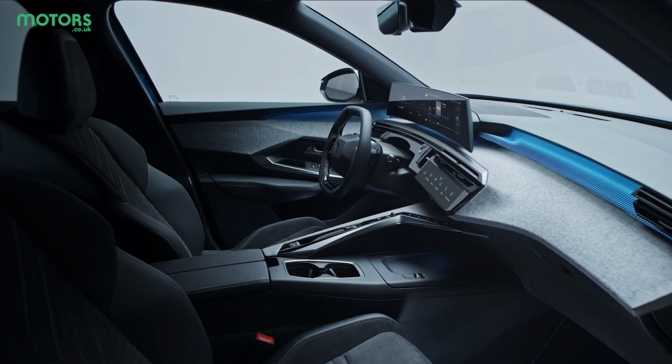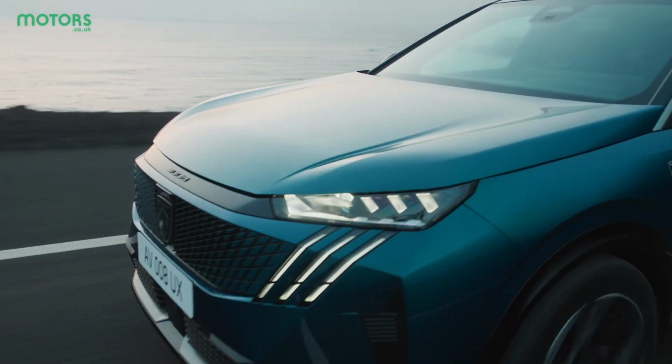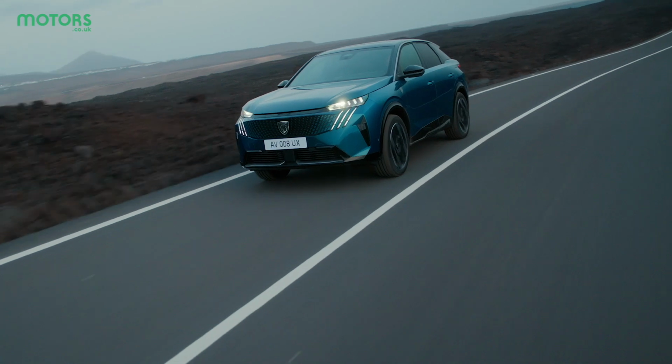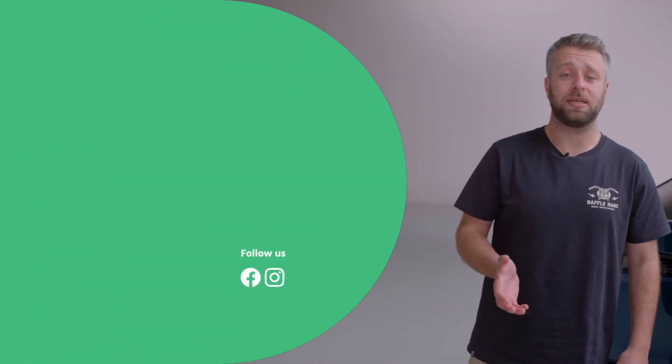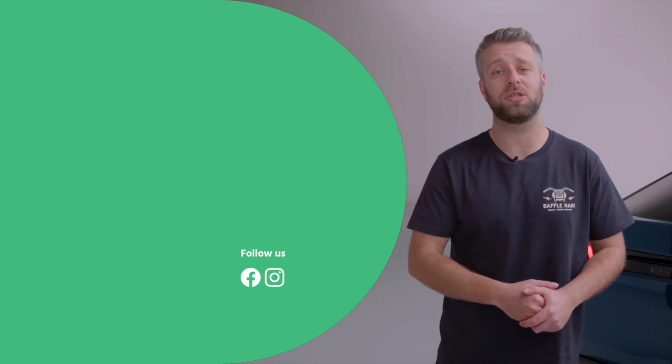But of course, there is that background of the hybrid and plug-in hybrid powertrains for those who don't feel ready to make the full jump to electric vehicles just yet. The proof, of course, is in the driving, but up until that point, first impressions look really good of the new Peugeot e-3008.